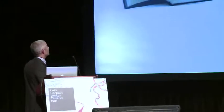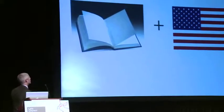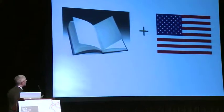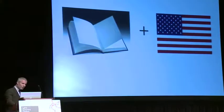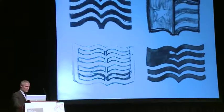So for this National Library of the United States, ultimately, we came up with this idea to combine the idea of a book and the American flag. And it went through many, many iterations, different kind of sketches.